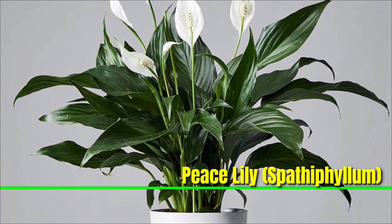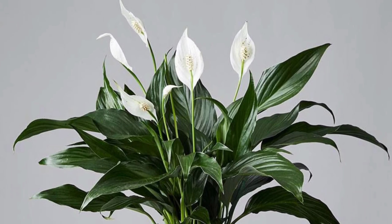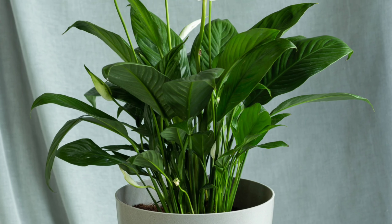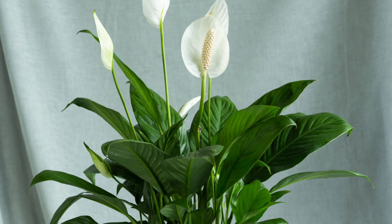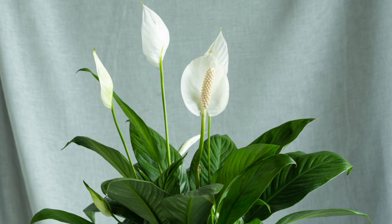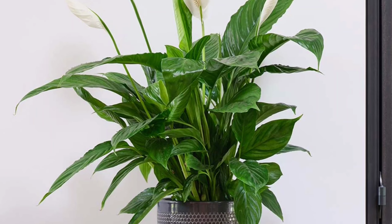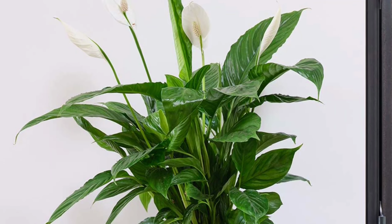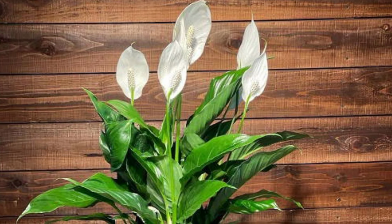Peace lily, Spathiphyllum. Peace lilies are popular indoor plants known for their elegant white blooms and air-purifying qualities. During winter, they thrive in low to bright, indirect light but should be protected from direct sunlight, which can scorch their leaves. They prefer temperatures between 65 to 80 degrees Fahrenheit.